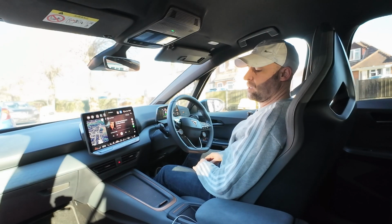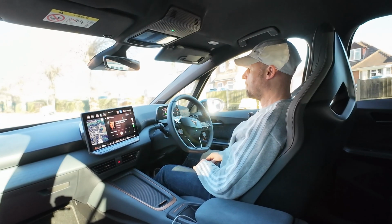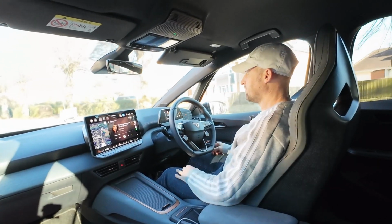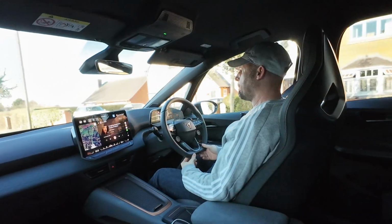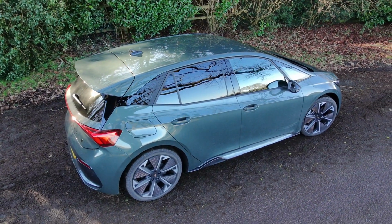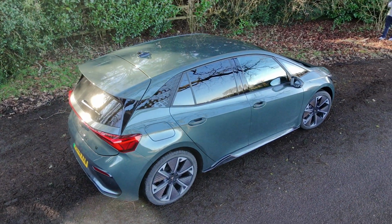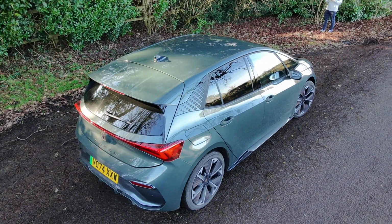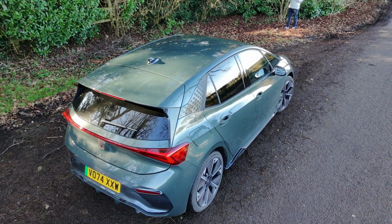So you can have number 1 for one passenger, number 2 for another passenger, number 3 lying down. So for me, I'd say the car is pretty much faultless. I'd be more than happy to not change this car for anything else in future. And there aren't many cars that I've had that I could say that about.